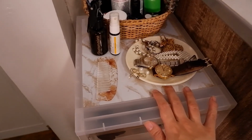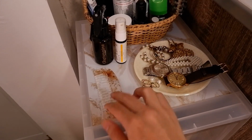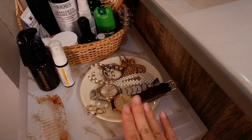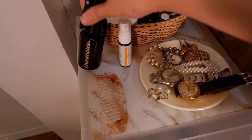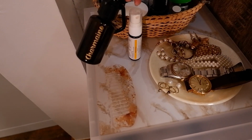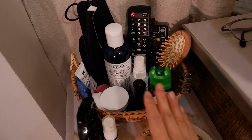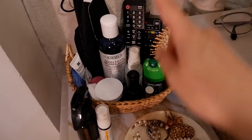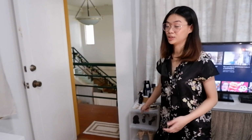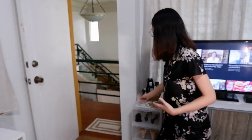So since this is right by the door, this is where I put my essentials. Right before I go out, I wear my watch and my accessories. I get my alcohol, which was also gifted to me. It has my name on it. And also, this is where I put my skincare, my mask, the remotes for the TVs. I put this marble contact paper just to give it more personality. And this resin comb was also a gift and it fits perfectly there.